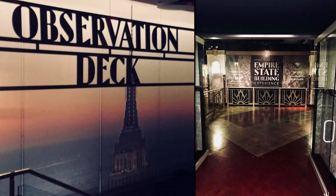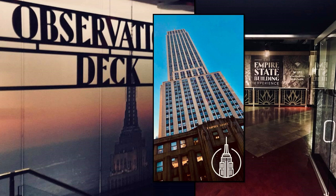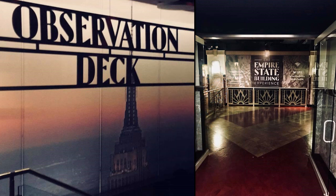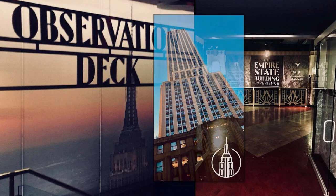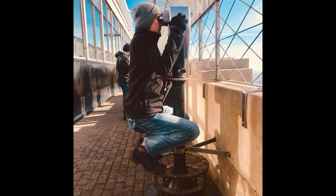The Empire State Building is a 102-story Art Deco skyscraper in Midtown Manhattan. It was built in 1930 and 1931, and they called it the Empire State Building after the state's nickname. The roof height is 1,250 feet, and it stands a total of 1,454 feet tall, including its antenna.